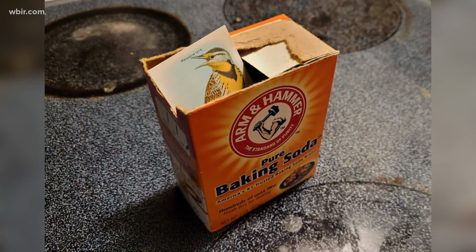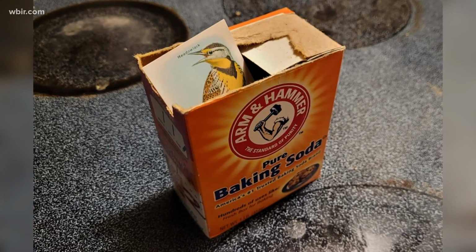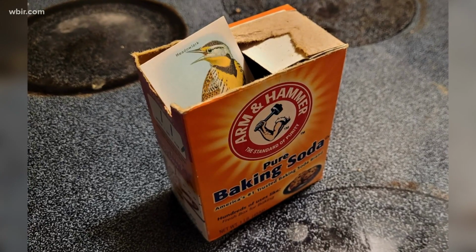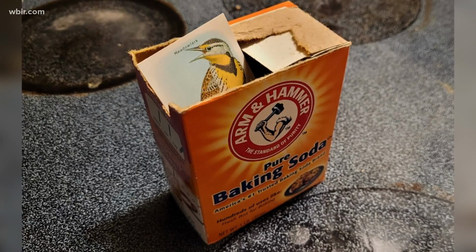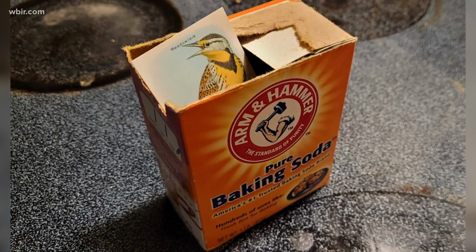Well, this is an interesting one because this is something I've been wanting to do for a long time, but never could quite figure out when and where. And it is really about how Arm & Hammer baking soda, to drop a brand name, really started saving the birds. They really became very active in bird conservation in the late 1800s and then really ramped it up in the early 1900s.